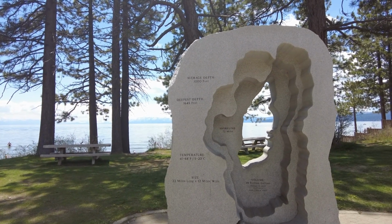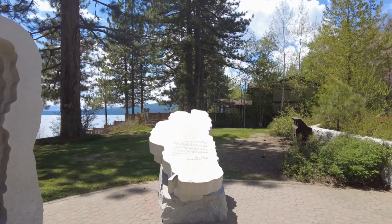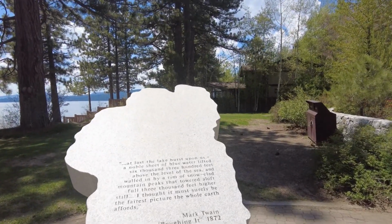This is in Kingsbridge, just opposite of Safeway in Kingsbridge. Look what we found here at this Kingsbridge parking lot. This is a shape of the lake, but more significantly, there is a history attached to it.